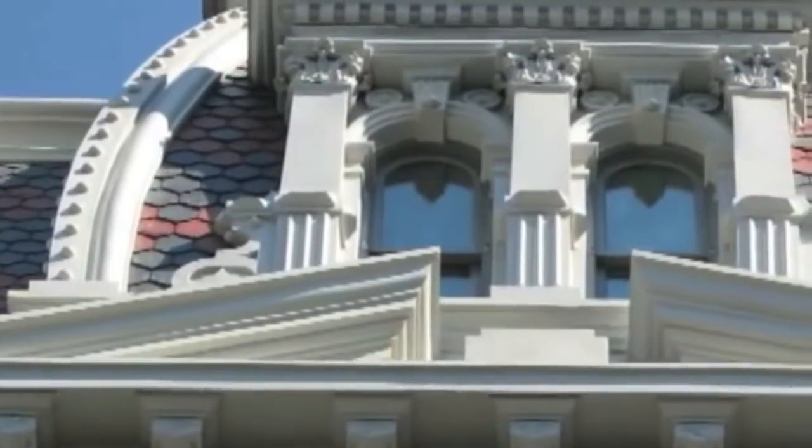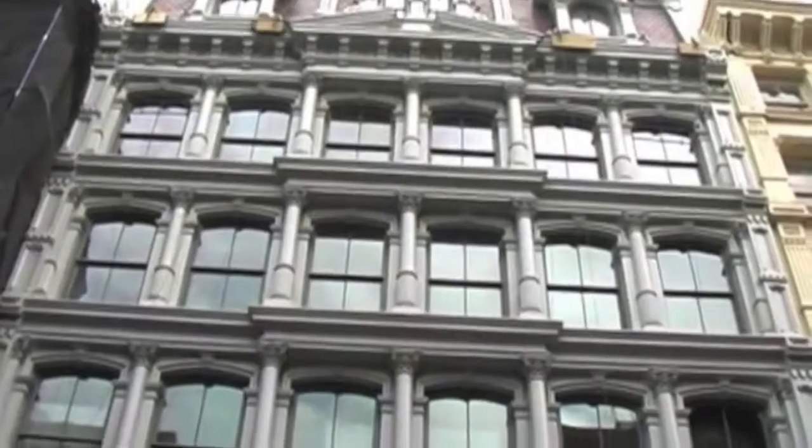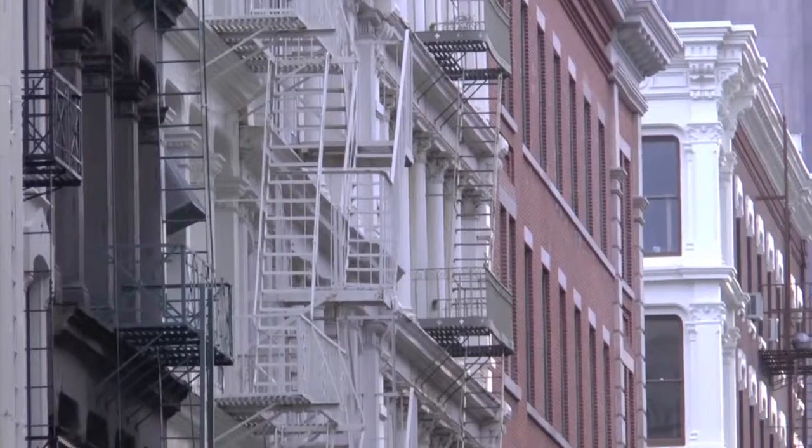Soho used to be a place where only the strange and the artists would go. Cheap places that didn't have bathrooms or kitchens, and very little of that is left. But it has been changed to expensive high-rises and expensive retail, and it still brings out the elite in both art and fashion.